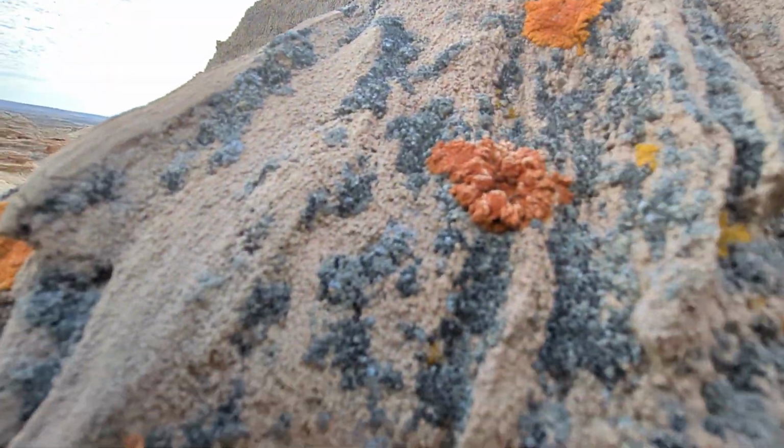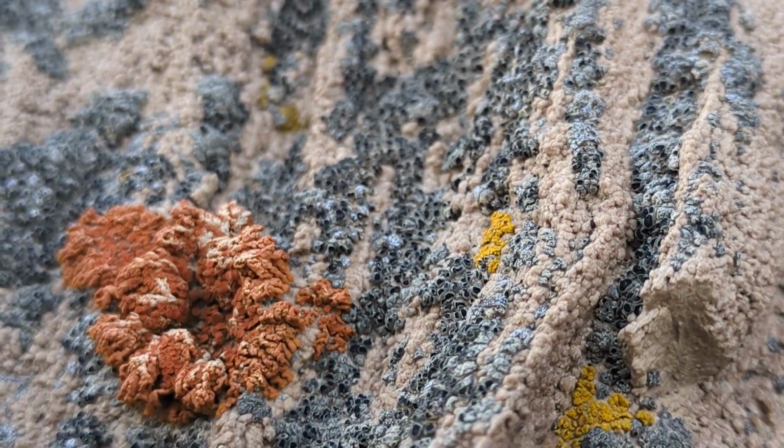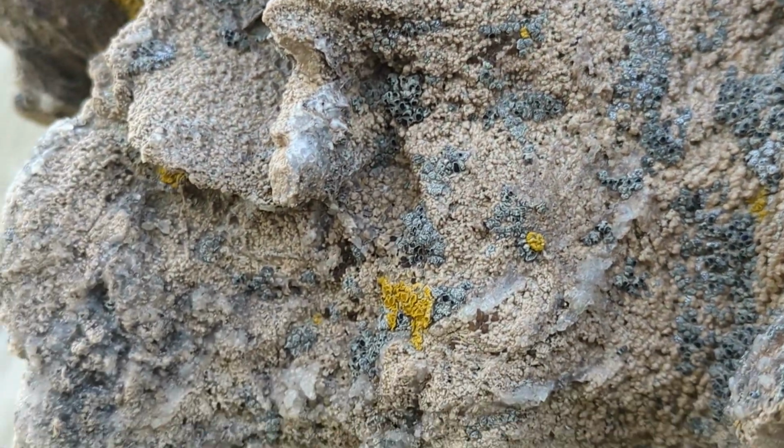Some lichen appreciation. Let's see if I can get that to... Woo! We got orange, we got yellow, we got gray. Very hardy.